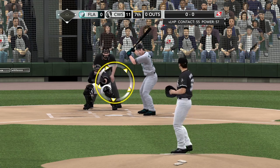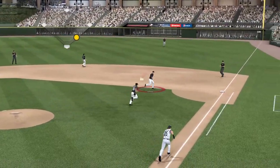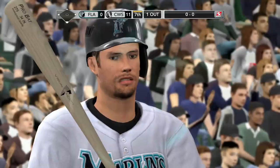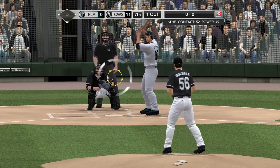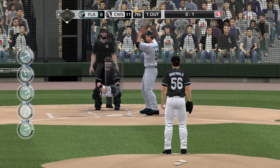And here's the first one. Swung on, grounded towards the hole. And that's out number one, stepping on the bag. It's going to be Stairs now. He bounced out his last time. Burley with a delivery. That's on the outside corner for a strike.